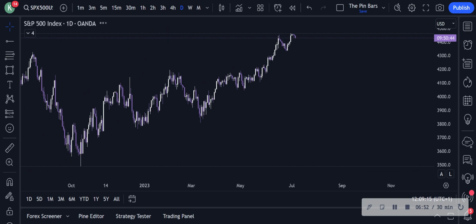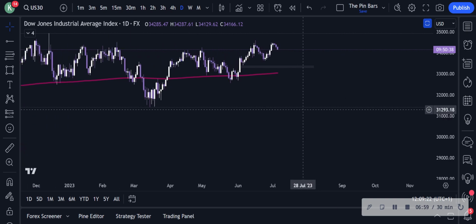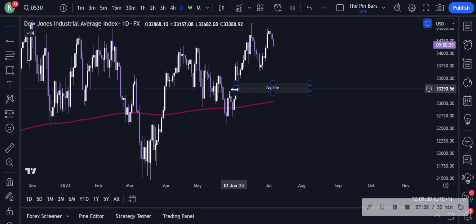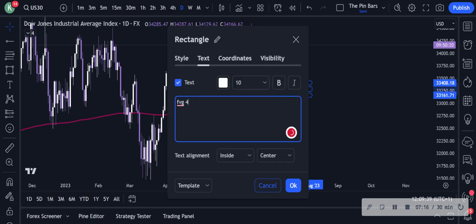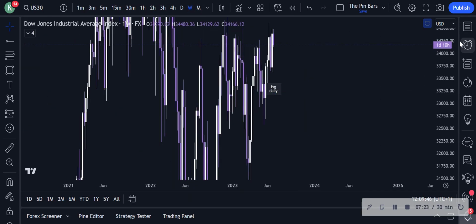Okay, now I'm going to do a quick look at US30. I'm on a daily and US30. On a daily, we can actually see, this is a 4 hour. If I do a daily fair value gap, it would be this. Just a daily. Okay, now let's look in terms of breakout structures, shall we?